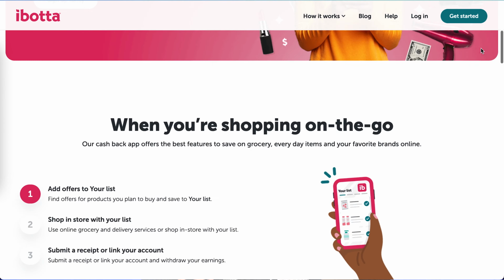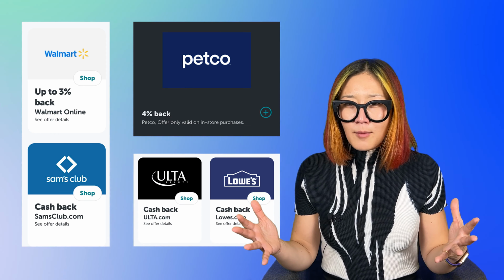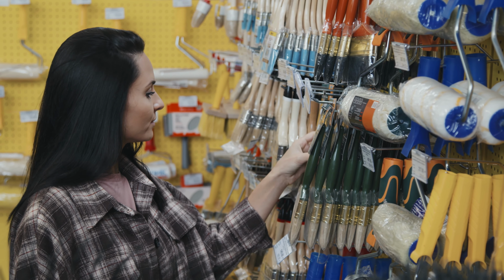Let's get started. First on the list is Ibotta, a cashback app platform that lets you earn cashback online, in the app, or in store. They partner with brands including Walmart, Petco, Target, and Lowe's. So if you have a big home project coming up and need a bunch of supplies, buy your Lowe's items through Ibotta so you can get cash back.